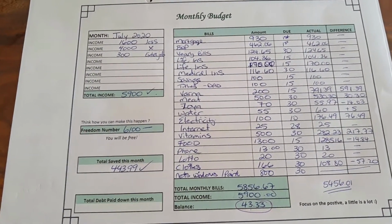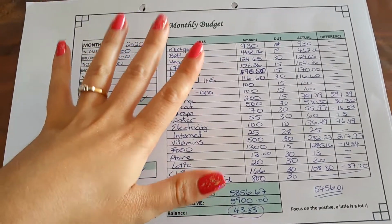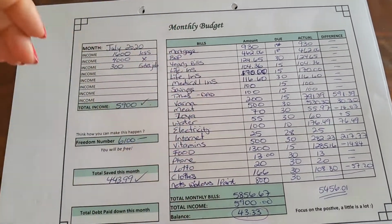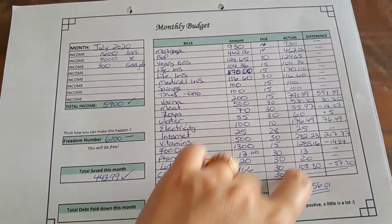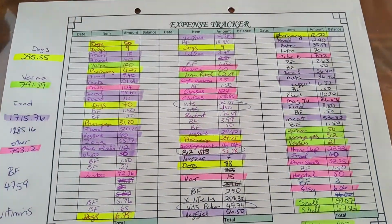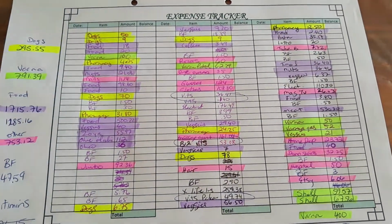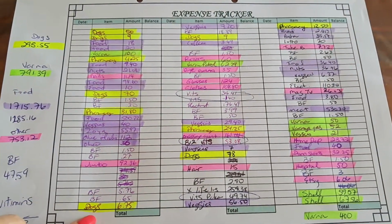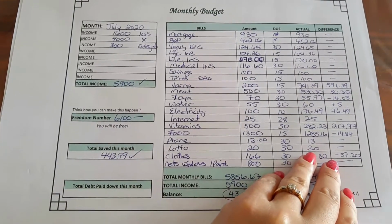So that's how you can close out your budget. It's really simple and straightforward. It's not a super complicated process. You just need your monthly budget or weekly budget, however you're working, set up already. You fill in your actual numbers, calculate the difference, and your expense tracker is your best friend. Make sure that you write down all your expenses so that you can highlight them by different categories, add up those totals, and then compare it to what you actually budgeted.